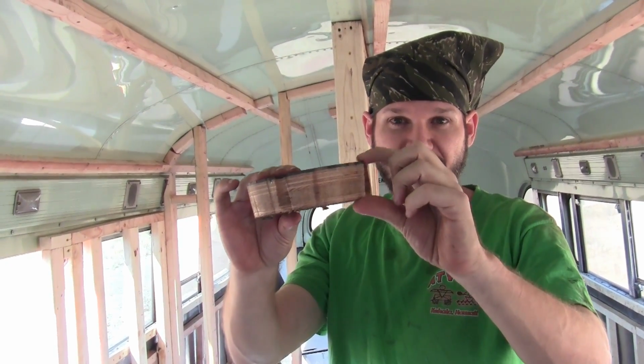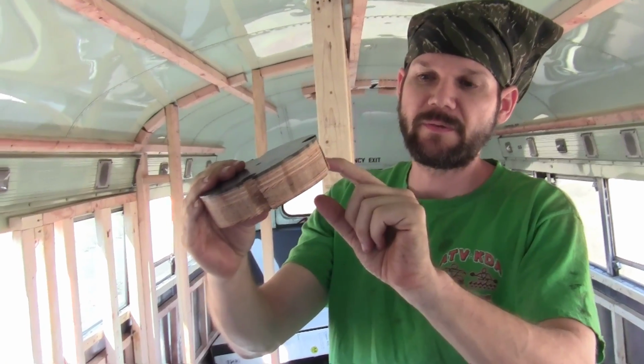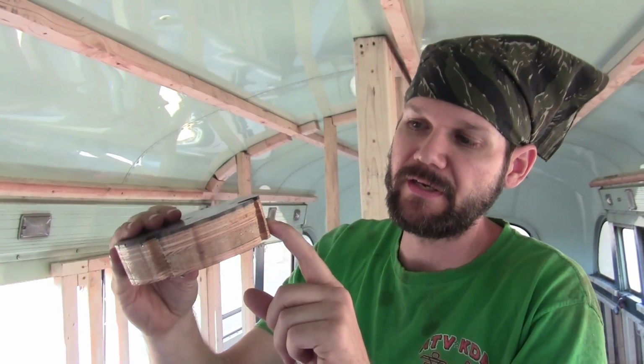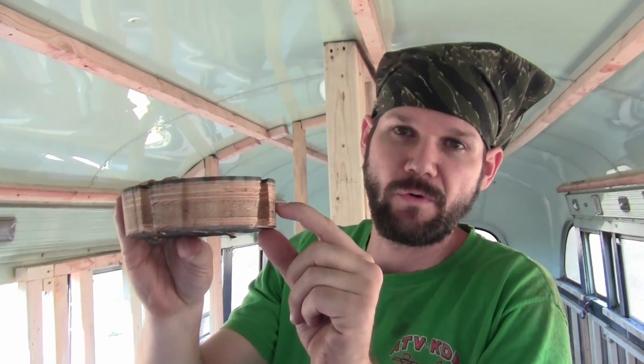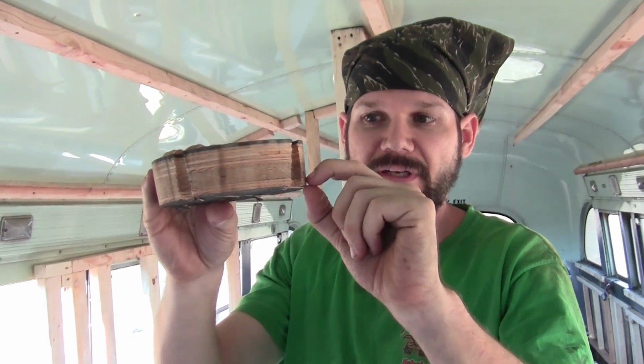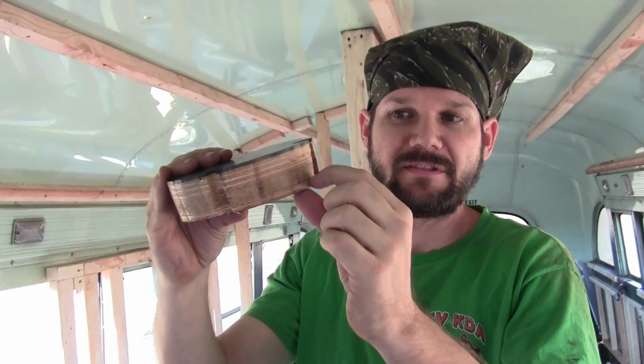You see how thick the floor is in these buses. Some people said it was 3/4 inch, two sheets of 3/4 inch plywood, the marine grade. Well, this looks like a sheet of 3/4, and then a sheet of 1/2 inch MDF, and another sheet of 1/4 inch plywood underneath. So it's like a 3-layer sandwich of wood.